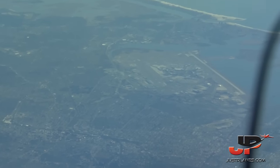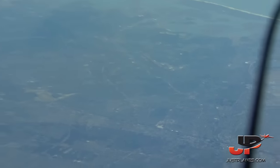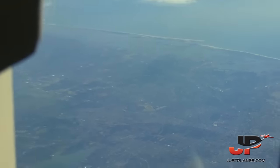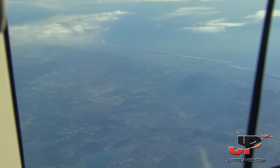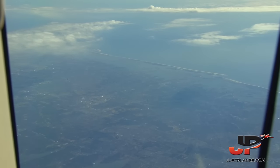And this is Long Island running off to the left here. And difficult to see, but just about two-thirds of the way down the island is Farmingdale Airport, which is an airport we sometimes use on charters, taking hockey teams in to play the New York Islanders.